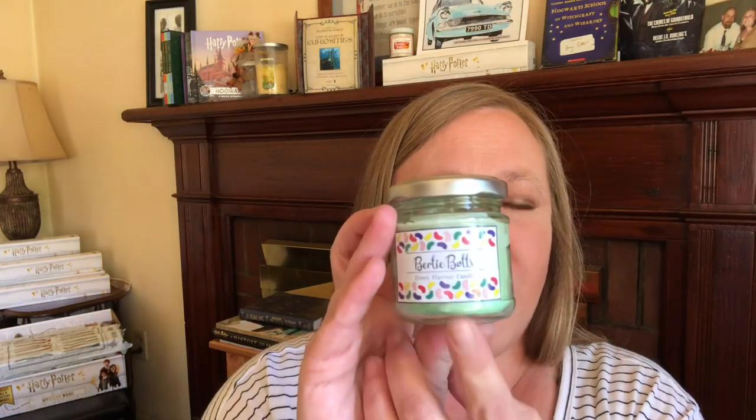I absolutely cannot tell what it is. I think it's grass. I think we got the grass one, which is one of my favorite smells ever. I love driving by a field and smelling fresh cut grass or hay, or even when you mow the lawn or whatever. So it smells like spring or summer. So it's great. Super excited about this. Bertie Bott's candle. I love it.